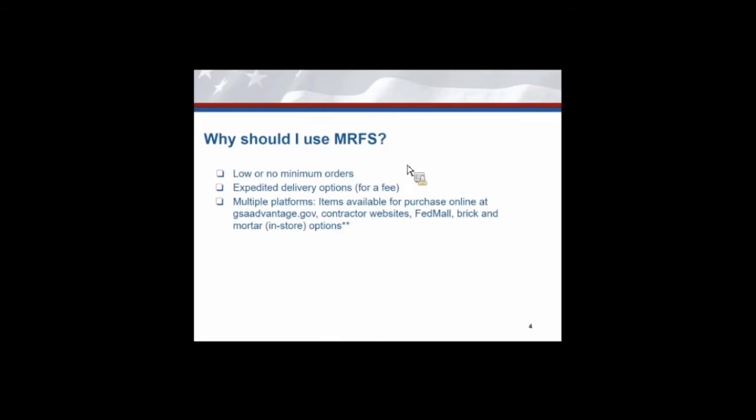So MRFS is flexible. It has low or no minimum orders, as I mentioned, and there are expedited delivery options, although those come with a fee as well. So check with the vendor before doing an order with expedited delivery.